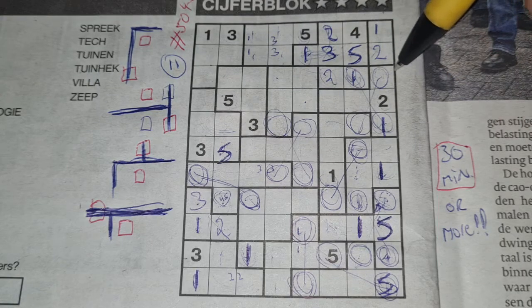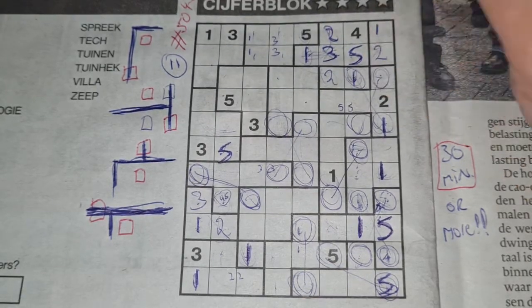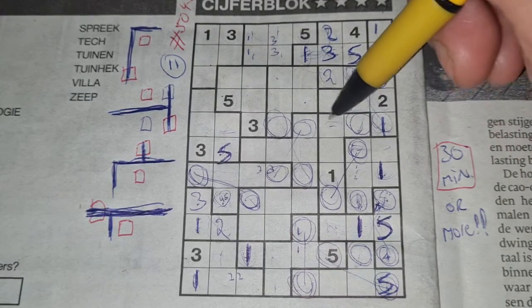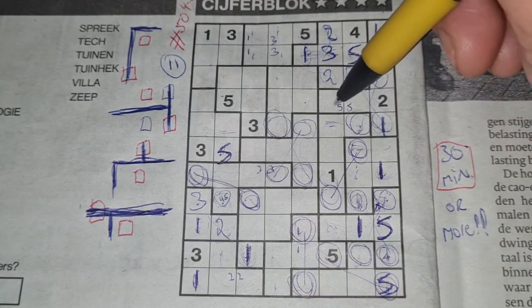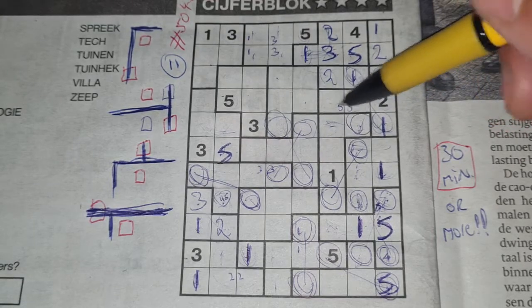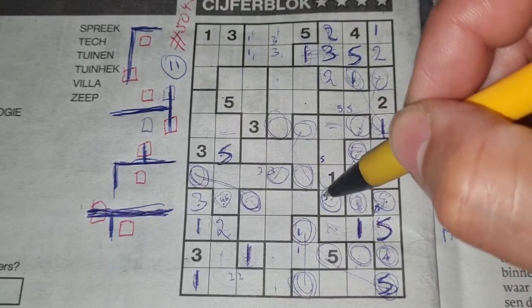Well, this box can be a 5, so the 5 could be here, could be there. That means that those 2 boxes cannot be a 5, because we have a double 5 there. If I place a 5 here, I cannot fill any 5 in one of those 2 boxes. So the 5 could be here, could be there.